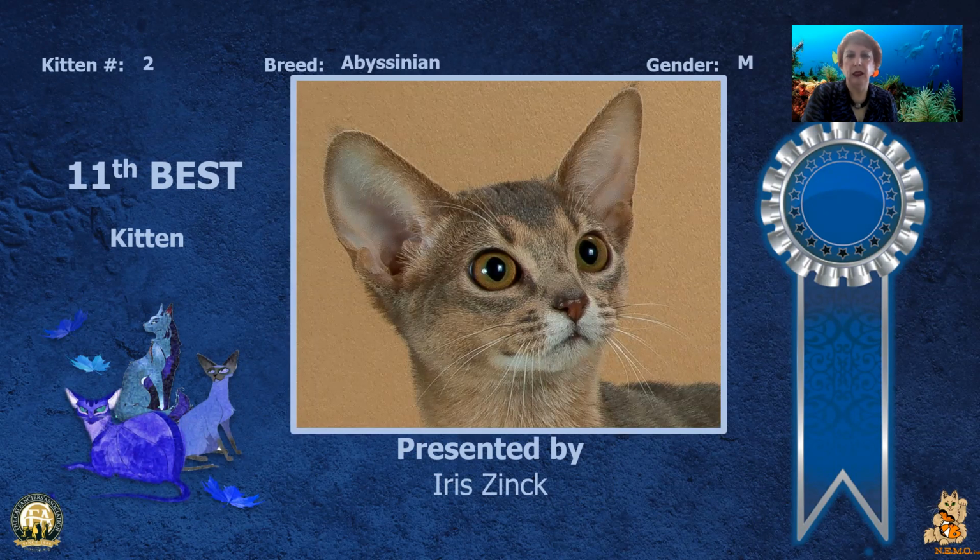Gorgeous Abyssinian. Look at those ears. They are definitely tipped forward as though listening. She's got gorgeous eyes, eye shape, eye color, beautiful head type, gorgeous ticking, and you can see the blue and the warm peach undertone. It is just gorgeous. She is my 11th best kitten.